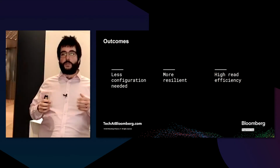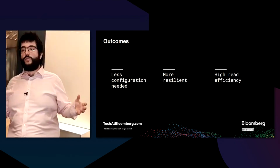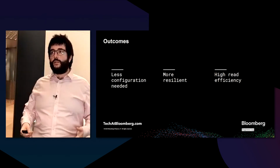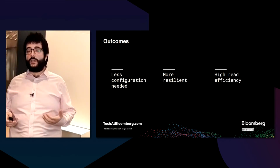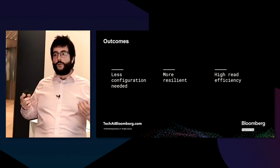The read efficiency is something that you might lose on when you go from the fully distributed system to a hierarchical system, because it does add some more complexity. It does add some layers of indirection. And we worked very hard to make sure that we could reclaim some of that efficiency and make sure that it was still very efficient, because overall it's a read-heavy system. So this is how we manage the network topology.